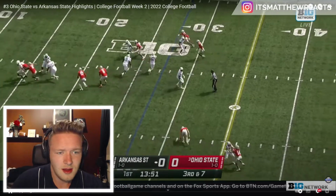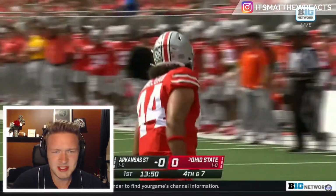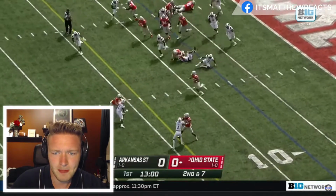Blackman to throw for the first time in the game, but he has to just throw it low. It's not basketball, bro. Can't bounce it. Field, knowing what you're getting in the rush and then being able to execute.